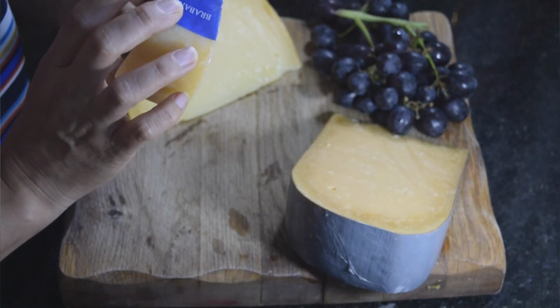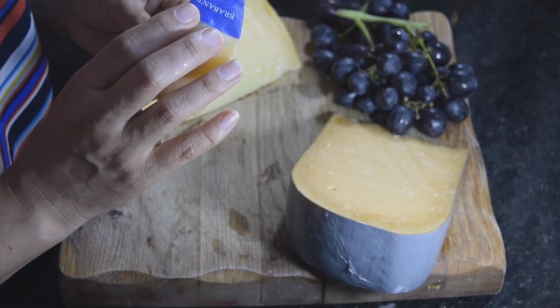This one is made in a farm in North Brabant, and they specialize in making organic blue cheese. The one I got is from cow's milk. They also have blue cheese from goat's milk. I'm not a fan of goat's milk, but that's why I got the cow's milk. But I did taste the goat one, and it is fantastic. I haven't tasted this one yet, so I will taste it today.